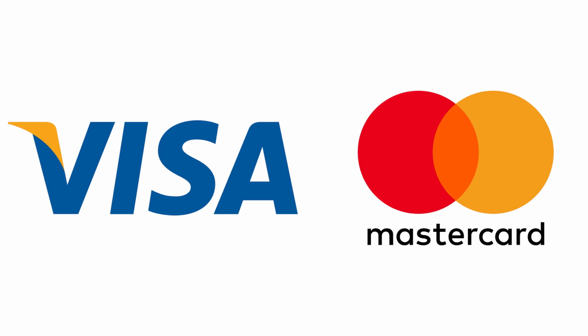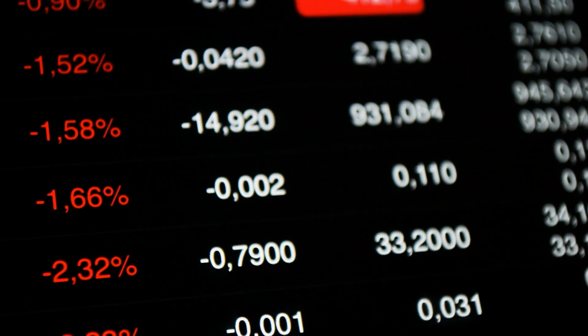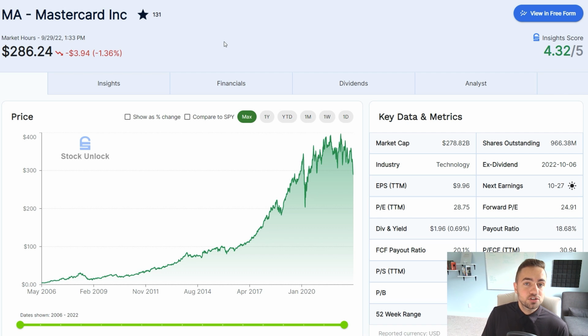Let's compare Visa to Mastercard and see which stock is better and which is looking more attractive now that the market is selling off dramatically and both of these stocks are hitting brand new 52-week lows. So with that being said, let's just hop right over to the Stock Unlock platform.